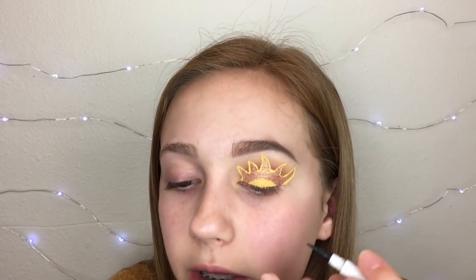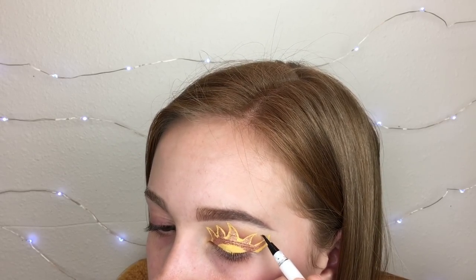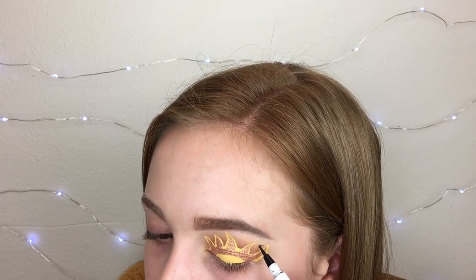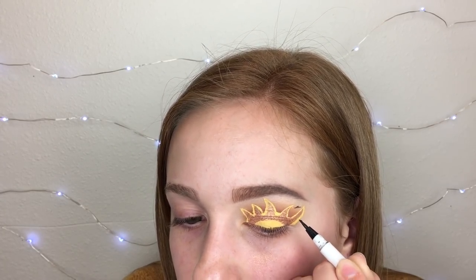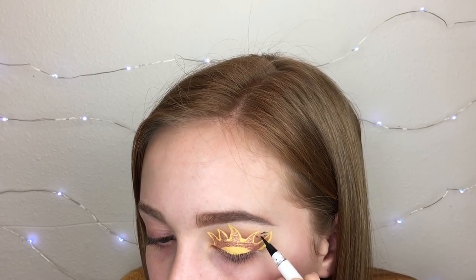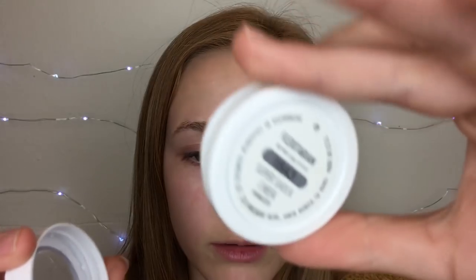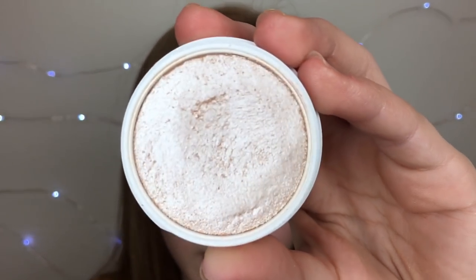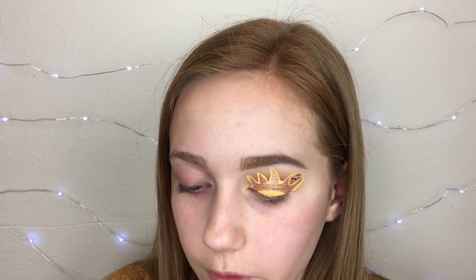Okay, so I'm taking this e.l.f. waterproof eyeliner pen. And I'm going to try to draw those birds that were in the picture. It's like that. Okay. And then I'm going to highlight my inner corner and brow bone with ColourPop's Flexitarian, because it's blinding, and that's what we're going for with this look.